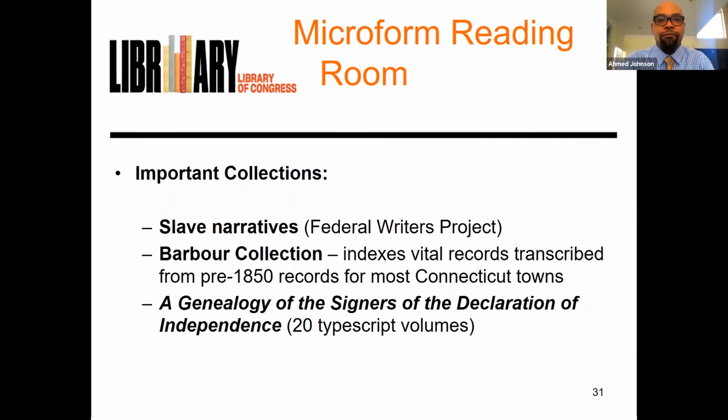And here's an example of some of the collections you may find in the Microform Reading Room, the slave narratives. These were narratives of former enslaved people where they talked about their time in slavery. We have the Barber Collection. These are vital records transcribed from pre-1850 Connecticut towns. So if you have relatives who lived in the Connecticut area, this may be a collection you want to look at.